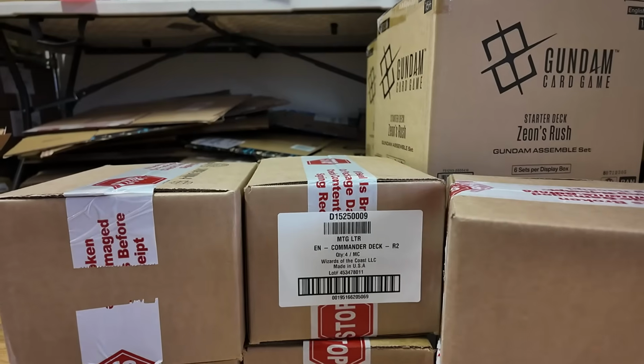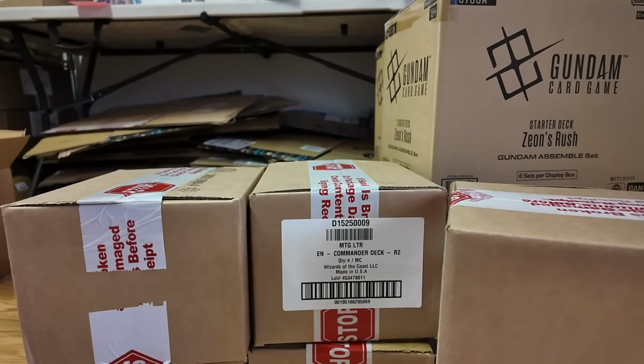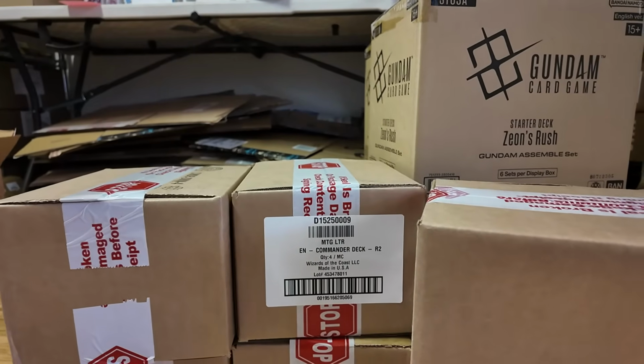I have seen what I call targeted buyouts, because all distributors at the same time will be gone of a particular product. We saw it happen with March of the Machine recently.